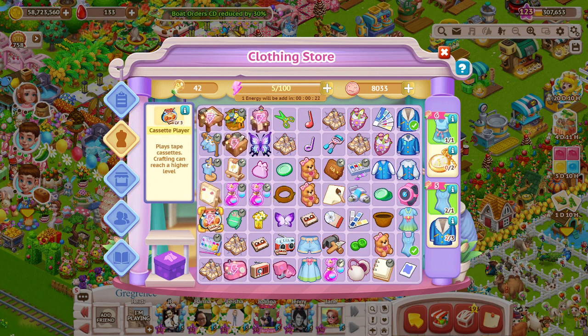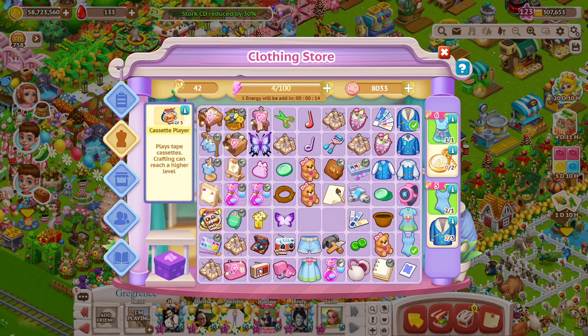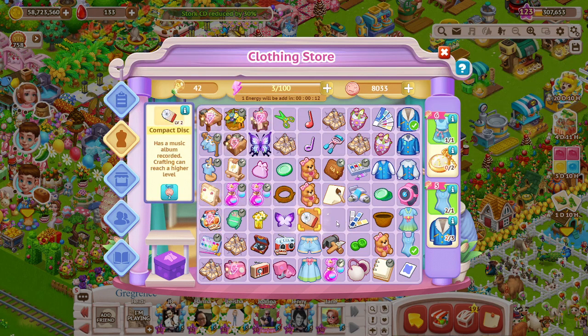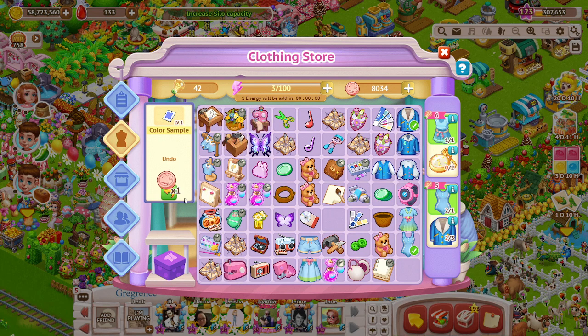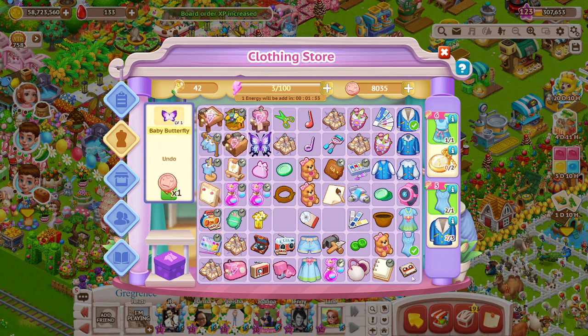Oops, I did the wrong one. See if we can get a couple cassettes going with our free time here. Okay, I'm going to go ahead and trash that one. And now that one's done too. Alright, so I'm going to trash this butterfly. I'm going to trash the cassette. No particular reason, just to get a bunch of them.